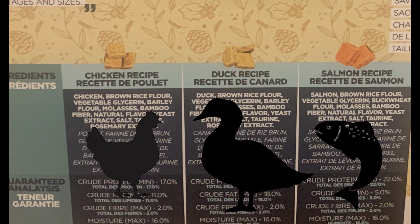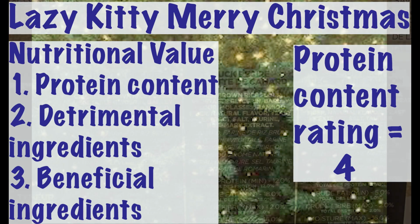The chicken recipe has a crude protein level of 17%, the duck 12%, and highest is the salmon with a 22% crude protein level. These are all pretty decently high crude protein levels, and I do like that there are different options in terms of the chicken, duck, and salmon. So there are different protein sources. So I'm going to give this a 4 for crude protein or protein content.